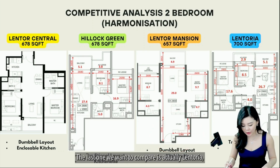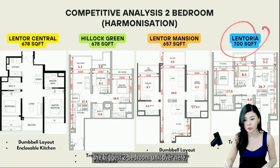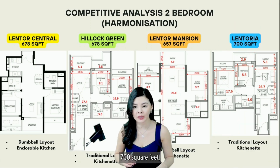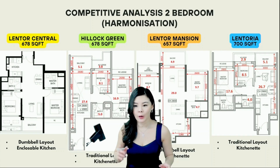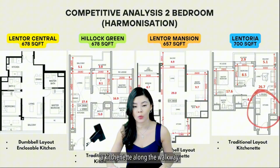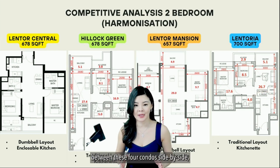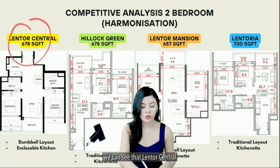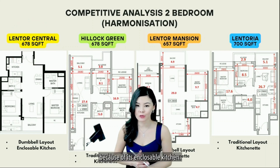The last one we want to compare is Lentoria, the biggest 2-bedroom unit over here at 700 square feet. Same thing, even though they are all dumbbell layouts, you can see that this is also a kitchenette along the walkway. So if I compare between these 4 condos side by side, we can see that Lentor Central actually has one of the best floor plans because of its enclosable kitchen.